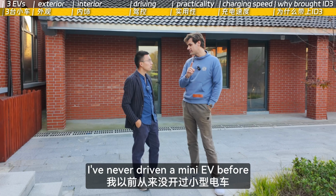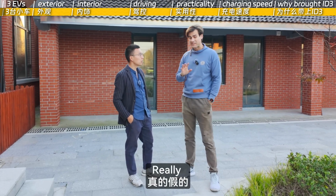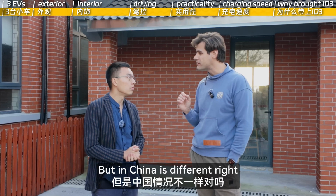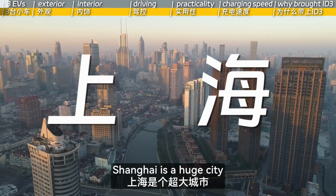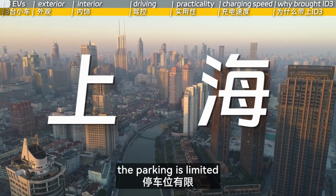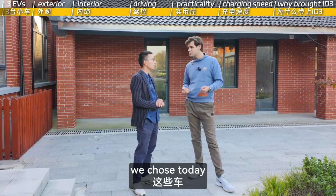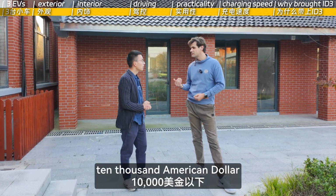I've never driven a mini EV before. Really? Never ever. People in Western countries prefer bigger cars. But in China it's different, right? We live in Shanghai. Shanghai is a huge city. So first of all, the parking is limited. And then the price. Think about it. All these cars we chose today are all below 10,000 American dollars.